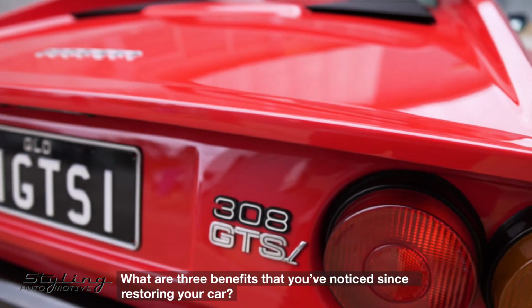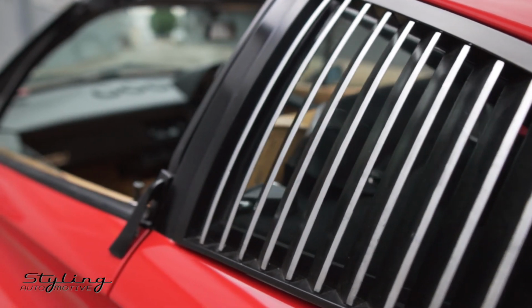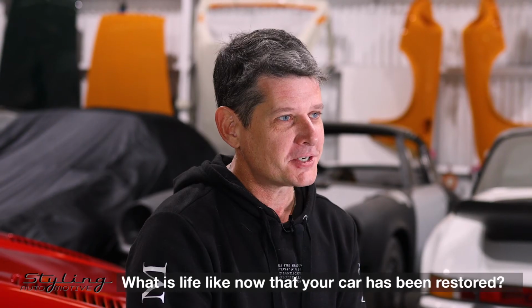Benefits I've noticed: it's gone up in value. Everyone comments on how great it looks. It's nice to drive, especially when the sun's out. Life is probably less stressful now that the restoration's finished. Well, the bodywork's finished. I'm not sure that with a classic car your restoration is ever finished, but the bulk of it's done, so yeah, less stressful.